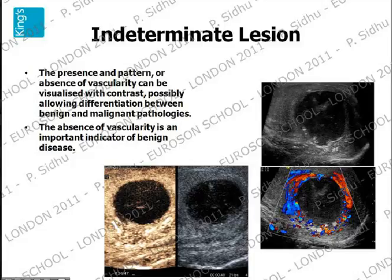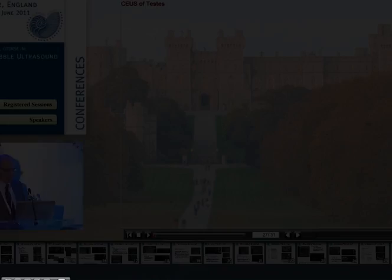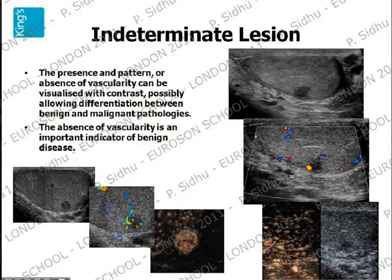This is that abscess within the testes. You may actually think, well, yes, I know that's an abscess. There's debris in there. There's increased vascularity around the side. But you're much more confident there's nothing going on in there, and there's enhancement all around that focal testicular abnormality. But it's not so much the presence of increased vascularity that's a concern. It's the absence of vascularity in any focal lesion that tells you that this is likely to be benign.